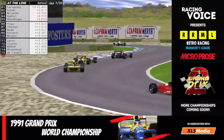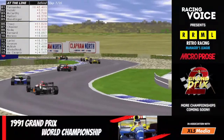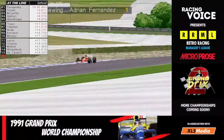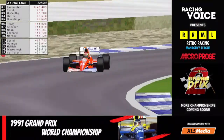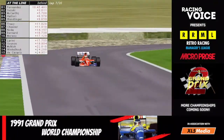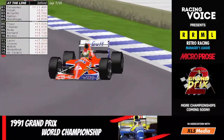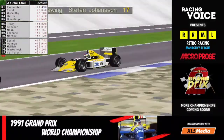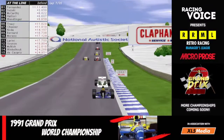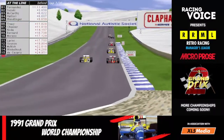Now, the Fondmetal has had a very mixed season so far, but all the signs are there that this is a car that could do better in 1992, and they are going to be committing to a full-time campaign next year. We are going to be talking about who is signed up and who is confirmed at which team for 1992 during the Grand Prix broadcast a little later on. For the moment, we're just watching these guys go to battle.